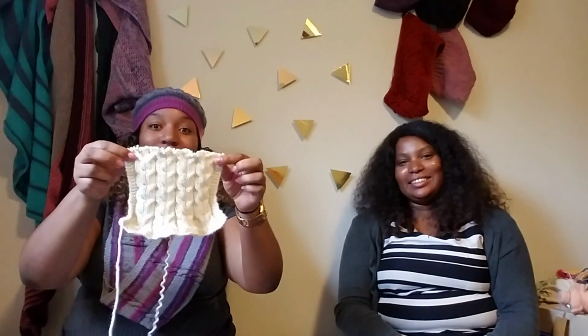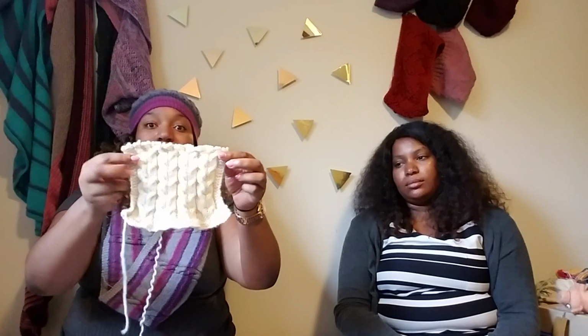Let's see. I think I have two more works in progress. My next one is actually, is this still considered a work in progress? Because I took out the needles. Yes, because as you can see, I am having tension issues. At first I was knitting very loosely, and now it's tighter, so I wanted to take it out and redo it. This is the Bridget hat and scarf, also from a Knitpicks pattern kit.